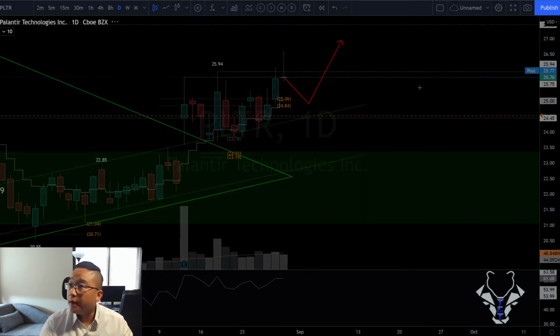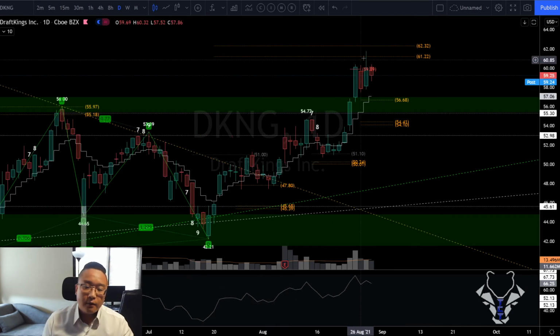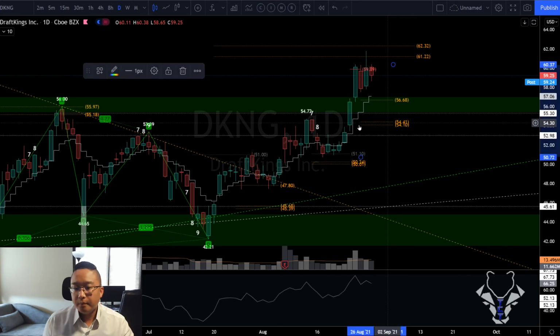DKNG still bull flag, nothing to note. We are seeing a wick from the GP.